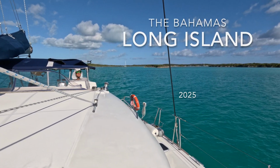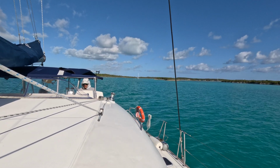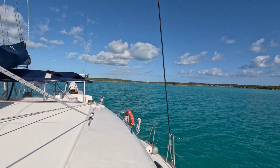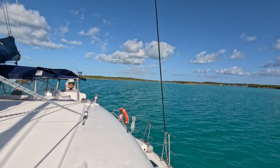Leaving Red Shanks Anchorage after 3 nights there with a new, homemade bridle. And we're heading back to the original destination, the plan, which was Thompson Bay, Long Island.